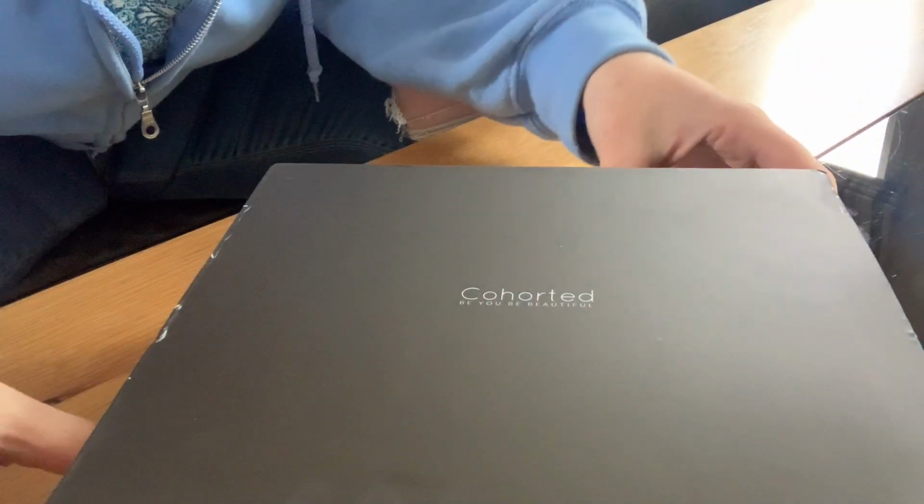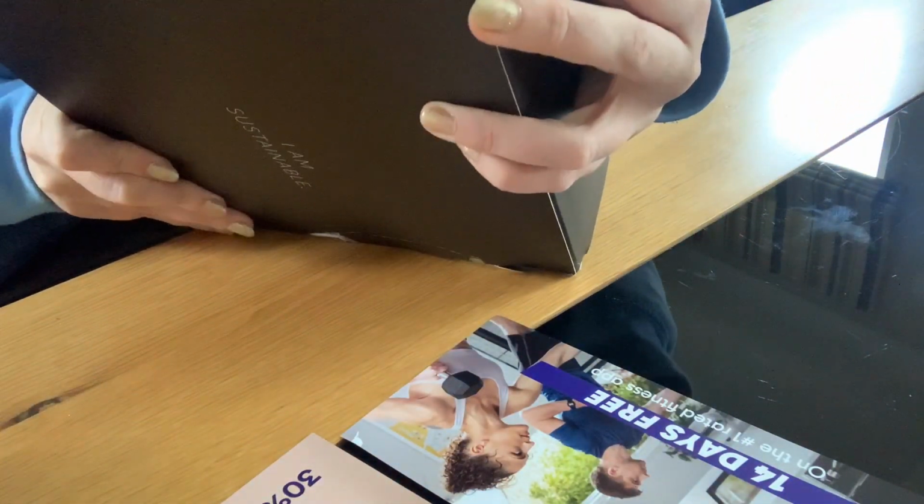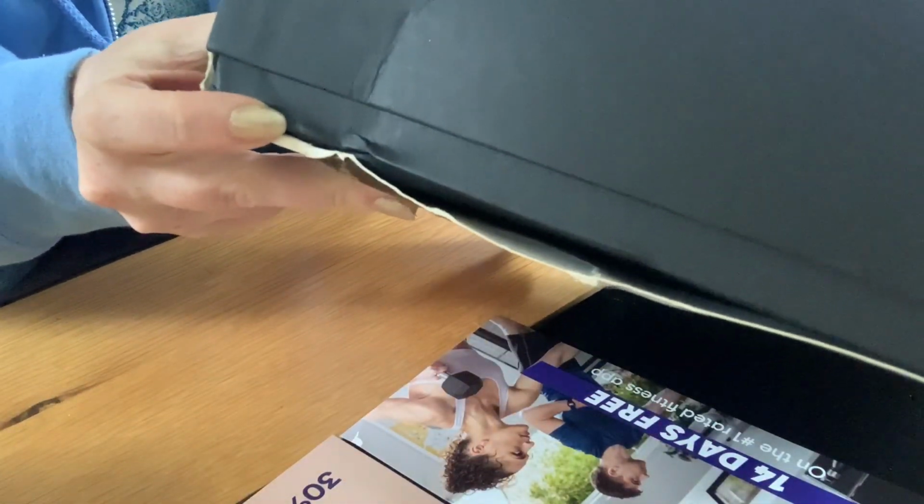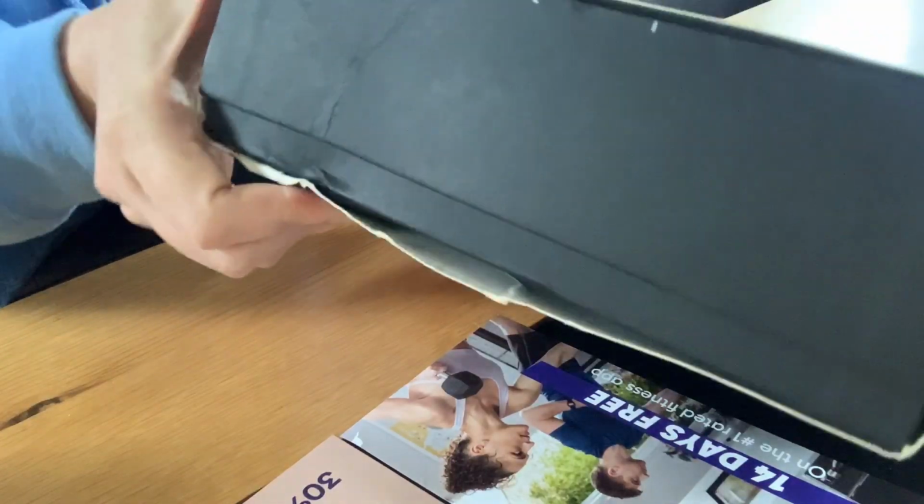Okay, so this is the box itself. Quite plain, just inside a little sleeve. It came a little dented, so this side. So not exactly the best packaging. So if it's going to be coming as a gift for someone, just be aware that it could end up a bit like this, unfortunately.